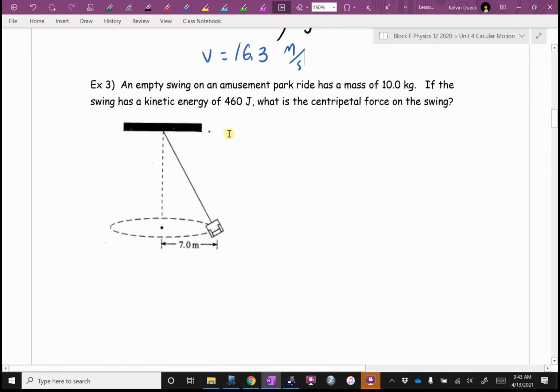An empty swing on an amusement park ride has a mass of 10 kilograms. If the swing has a kinetic energy of 460 joules, what's the centripetal force on the swing?